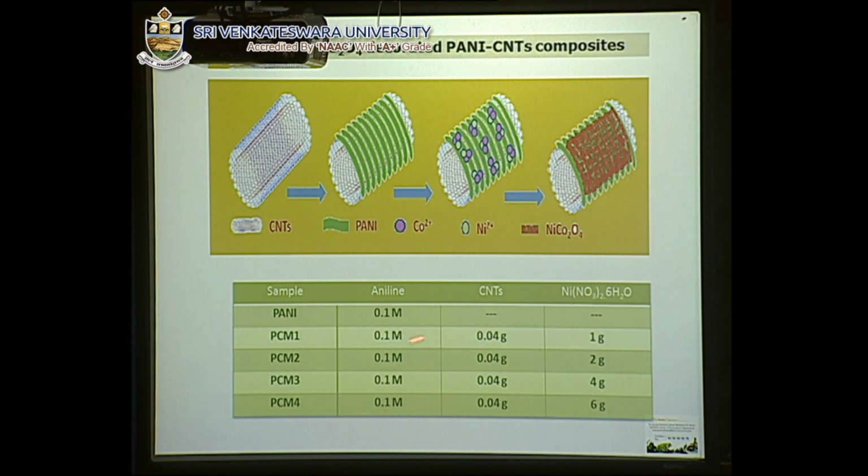Different conditions have been applied and the optimized conditions are before you. We have tested different samples. In that, the aniline and carbon nanotube components are constant, and only this component is varied.